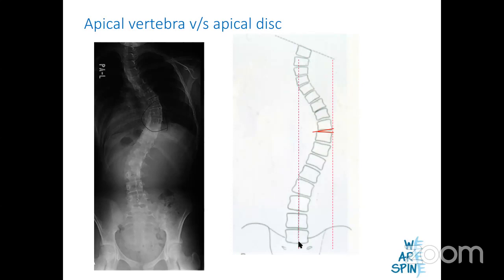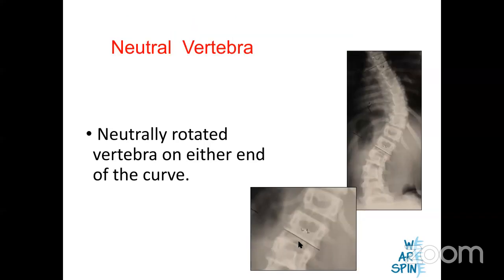So in this case, the apex of this scoliosis is actually a disc and not the bone, which means that this scoliosis has 2 apical vertebrae. What is a neutral vertebra? End vertebra alludes to tilt. Apical vertebra alludes to apex. Neutral vertebra alludes to rotation.